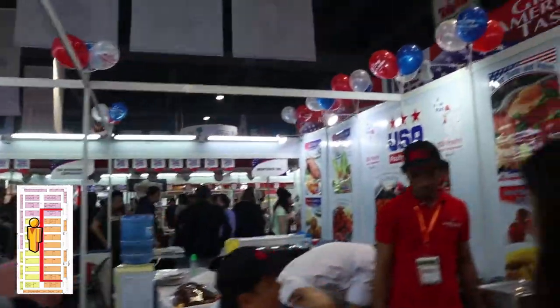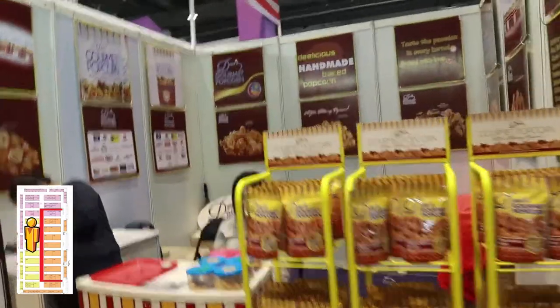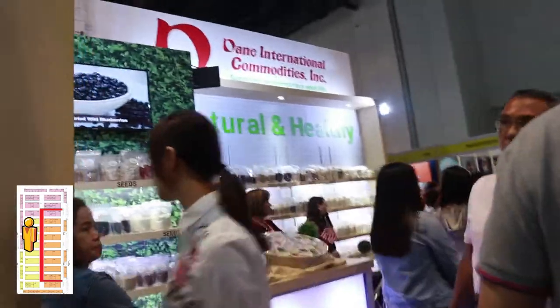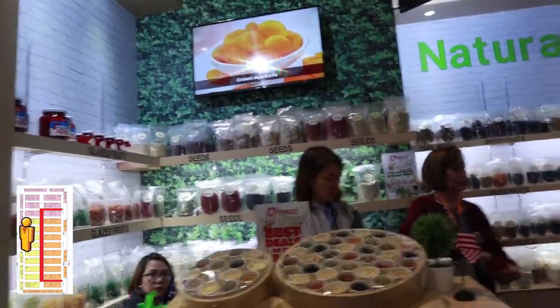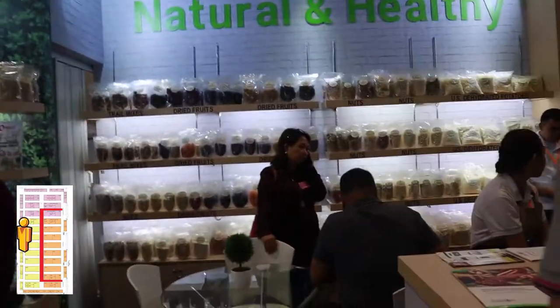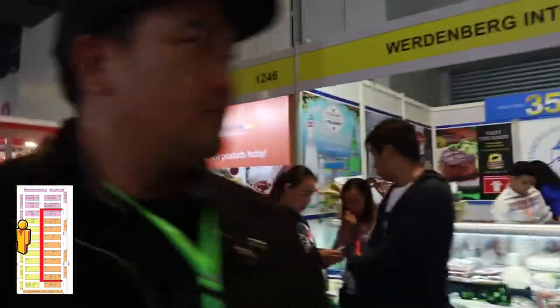So they sell food here, US food, gourmet popcorn. Well, this one's specifically for popcorn. I don't know what they're after. Okay, so this is a raw materials or partially processed materials provider, Dane International Commodities. So they do like potatoes, nuts, fruits, trails, fruit company, foods, Bundaberg International.